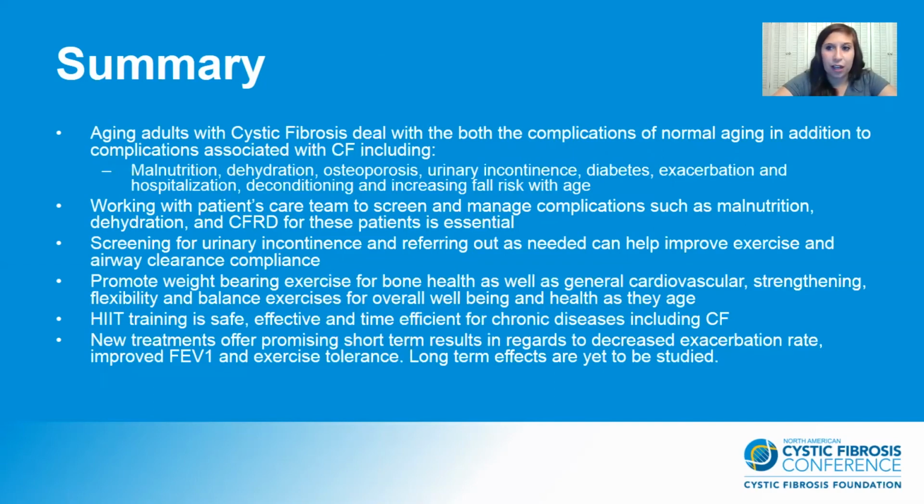Promoting weight-bearing exercise for bone health, as osteoporosis and osteopenia are very prevalent in this population, can be very effective. HIIT training is both safe, effective, and more time efficient for chronic diseases, including CF, and new treatments are offering promising short-term results in regards to decreased exacerbation rate.